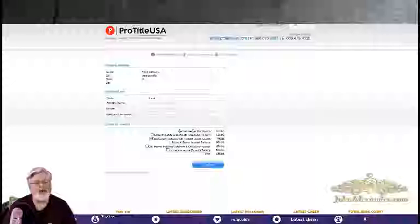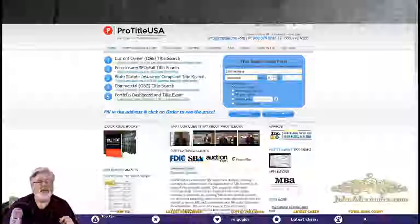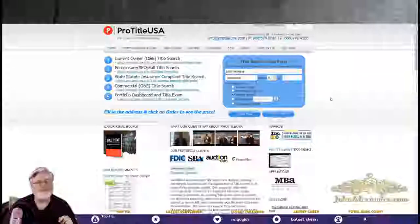It just looks at the current owner, which for a lot of you, this is kind of all you need, because oftentimes they got insurance when they bought it, or they bought it long enough ago, it doesn't really matter anymore, and you're good to go. So I mean, this is the inexpensive way out of it. And then the next way, let's see if it's still in there, would be to get a 30-year search. So let's click on that and see what the pricing is on that one.